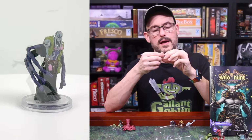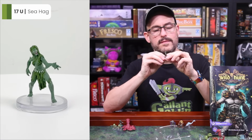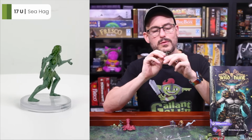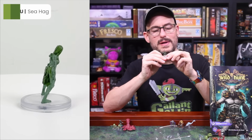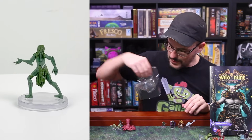And finally, we have a Sea Hag. Again, not bent very much. Look, the little teeth are individually painted. The little bones around the belt. I assume that's what that is. The green hair. Okay. Very cool set.